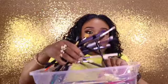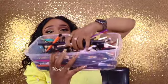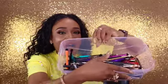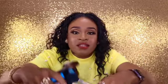But look at this, guys. Look at all the brushes. These are all clean. I just washed all these brushes. Bins of brushes. These are all eye brushes. Then I have face brushes here. These are all face brushes. Look at this, guys. Brushes galore.